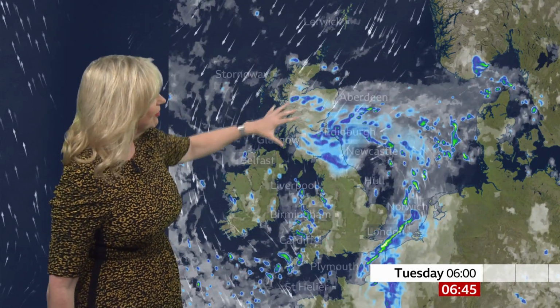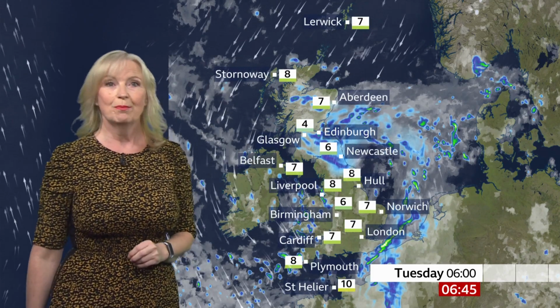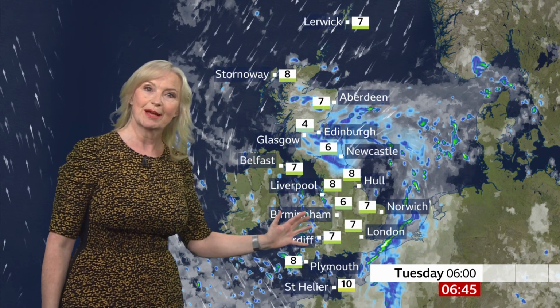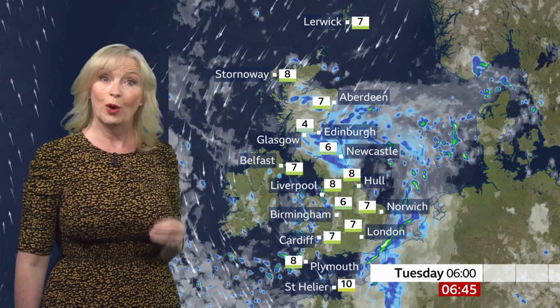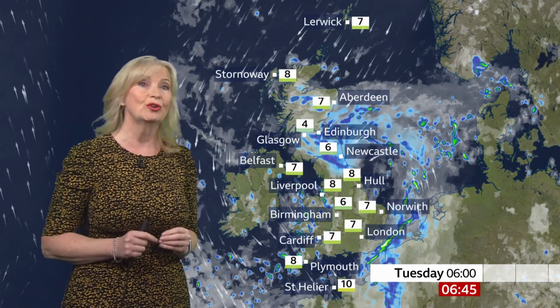And if we follow that weather front round, it brings more rain in through parts of Scotland and also parts of northeast England. Still a brisk wind, still a lot of showers coming in that wind in western areas. Some of those could be heavy and thundery. And where we have some clear spells, particularly in the north of the country, temperatures could fall down low enough for a touch of frost.